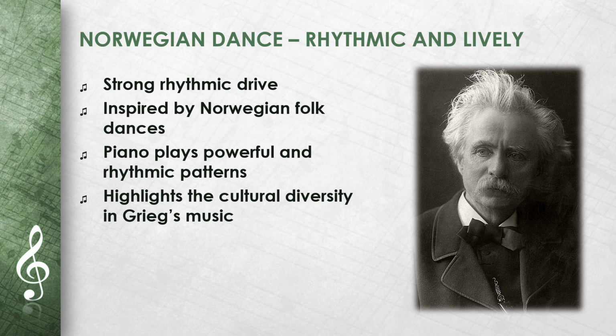Norwegian Dance is a piece from the lyric pieces that shows Grieg's love for the folk music of his homeland. This piece has a strong rhythmic drive and is inspired by Norwegian folk dances.